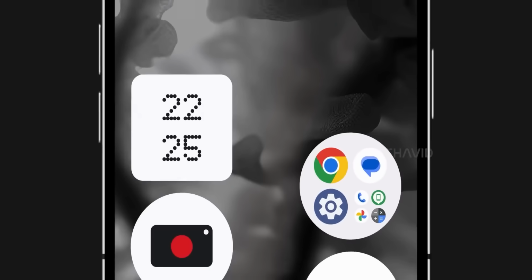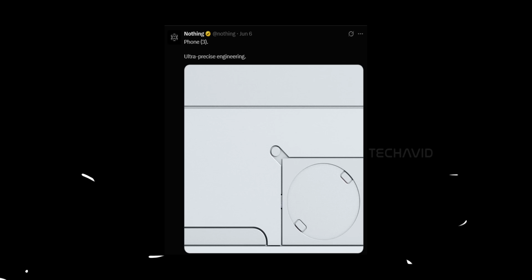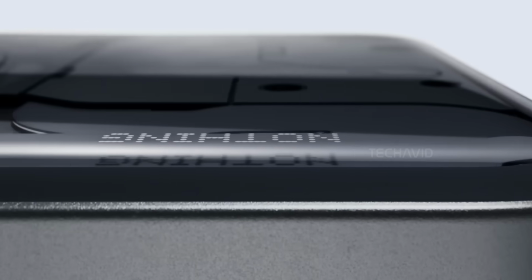Now, let's talk about the phone. Based on teasers, it seems like the Glyph lights are out. I know, wild. In their place, we're seeing hints of a more refined, ultra-precise design with bold lines, a dual-tone finish, and possibly a Braille-inspired button that still nods to their signature aesthetic. They're clearly shifting away from the transparent, LED-heavy look and heading into something more premium and polished.